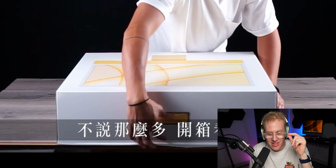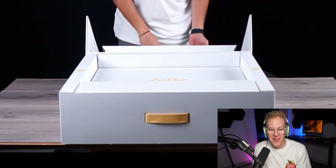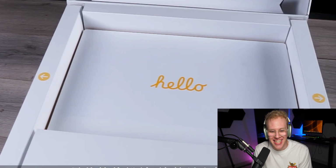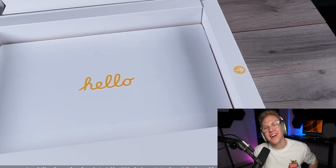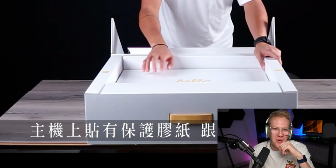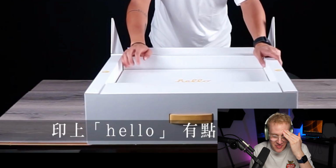I'm interested to see how this looks on the inside because it says hello. They put hello on the front of it as a callback to the original Macintosh. I sound like such a fanboy, but I'm gonna be honest, that's really cool. We haven't seen this much love for the Mac in such a long time.